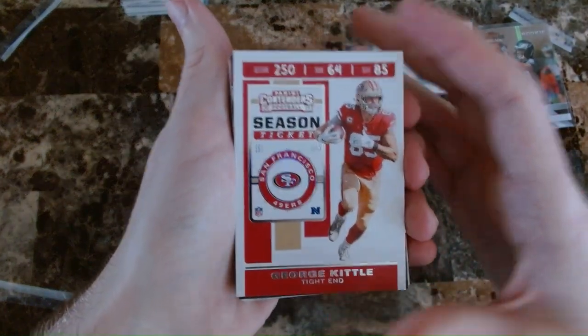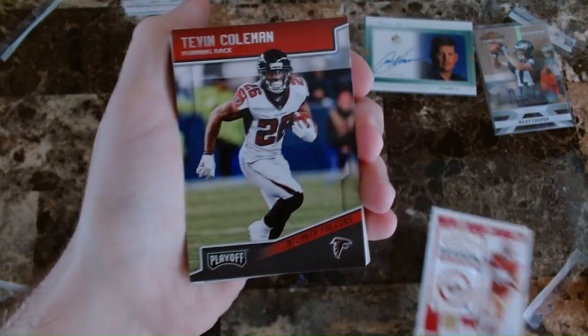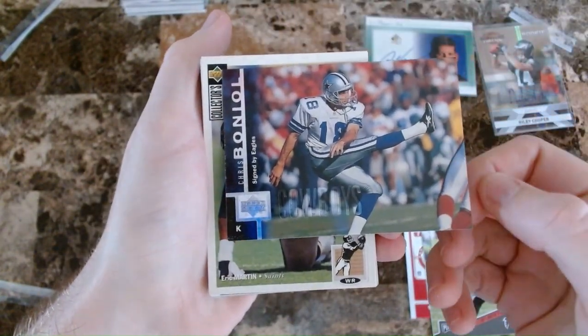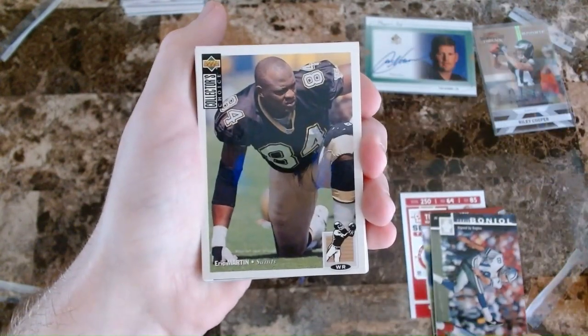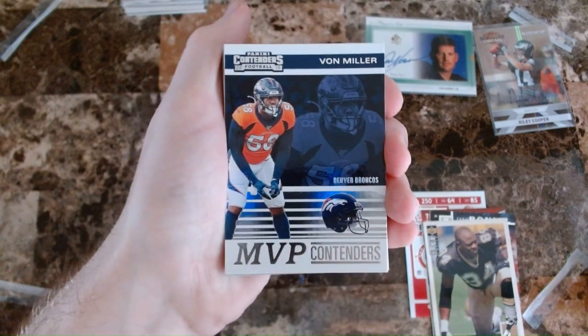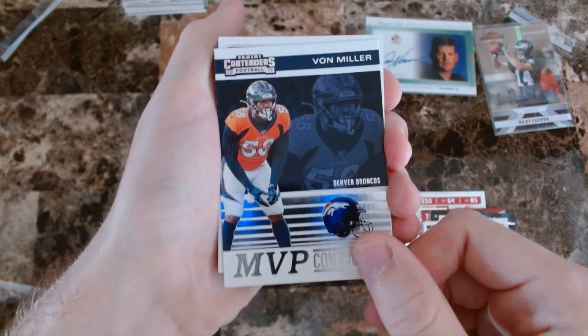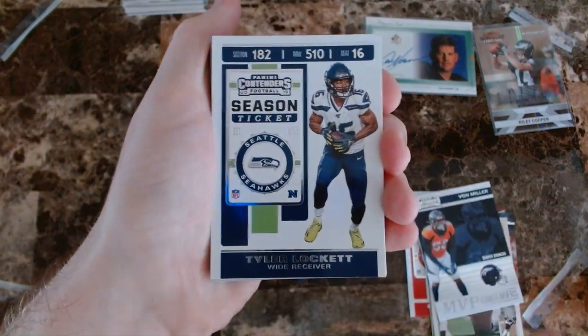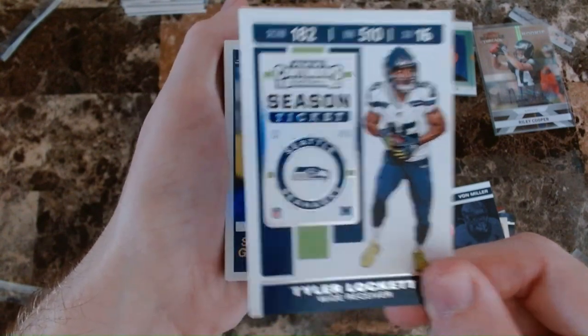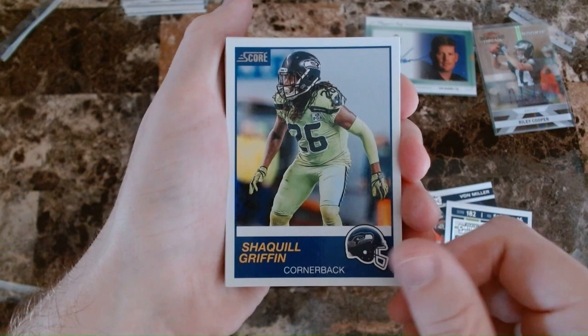Hopefully you can see these cards pretty well. Tevin Coleman, kicker. Eric Martin, Saints, another old card. This is a cool card. Vaughn Miller for when he was with the Broncos. Tyler Lockett. So yeah, these season ticket cards are pretty cool. I'm a fan of these. I think they look very nice. Shaquille Griffin.